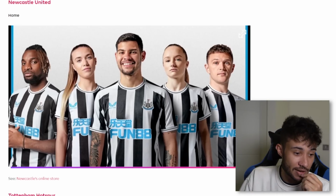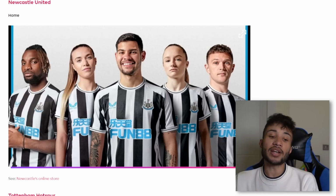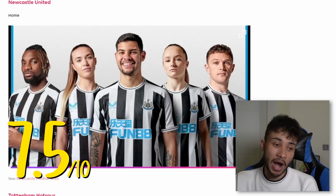Now, Newcastle are next up, and I slewed Castore earlier on. Javier Castore. But this is actually quite a nice kit that they've dropped here. I just like the stripe pattern on it. It seems like a kit of a club that could finish in the European spots. I like this. I like this. I'll give you a little 7.5 out of 10, but I thought about an 8.